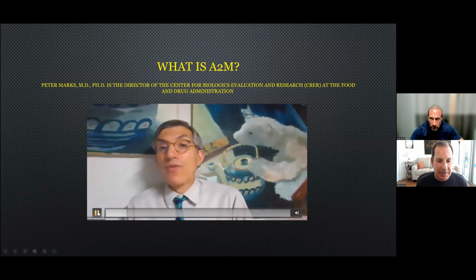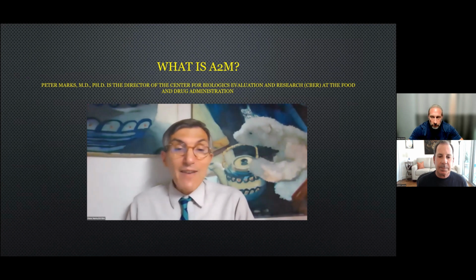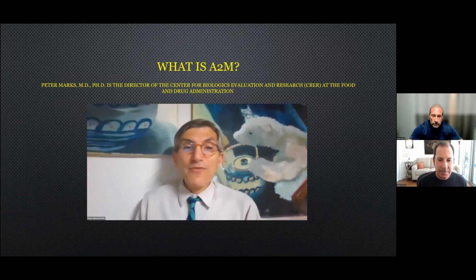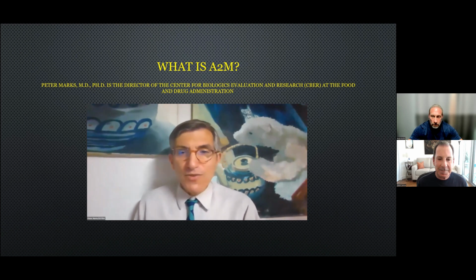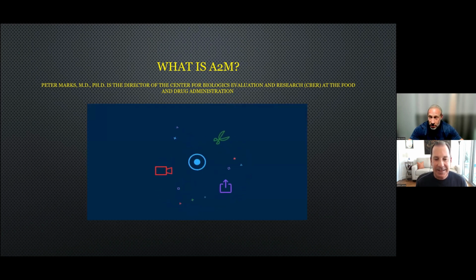Alpha 2M for using it to shut down osteoarthritis in joints. Very interesting idea. I haven't heard of that before, but knowing it's really funny, alpha 2M was one of the first proteins I ever worked with when I was a graduate student. So I actually know a little bit about it. It actually is kind of an interesting idea to shut down osteoarthritis in joints. Okay. How is this even possible?